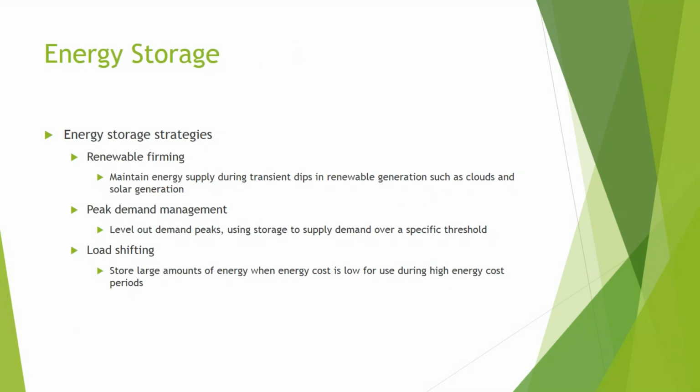So now we're going to talk a little bit about energy storage and then bring this all together. There's several different energy storage strategies. There's renewable firming, where you're simply maintaining the energy supply, say if a cloud goes over the solar panels. Then there's peak demand management, where energy storage is used to help level out the demand peaks, to help keep you below that demand threshold.